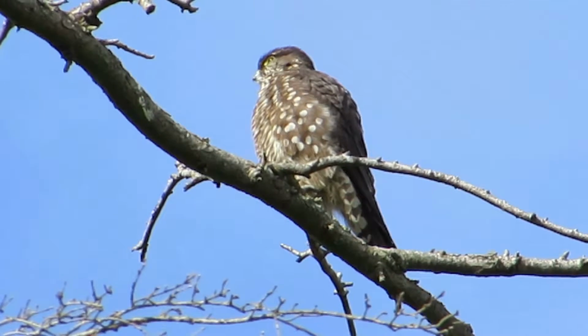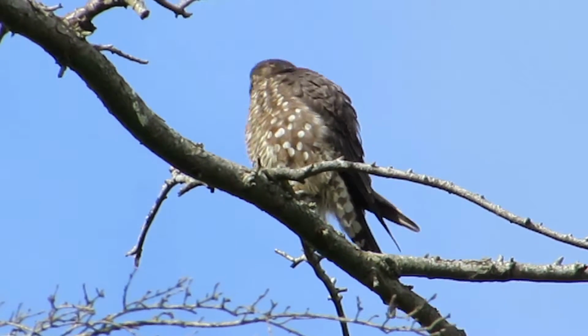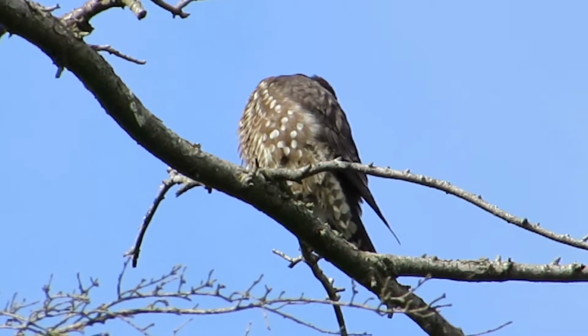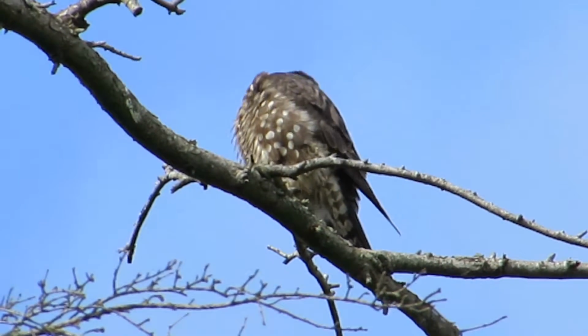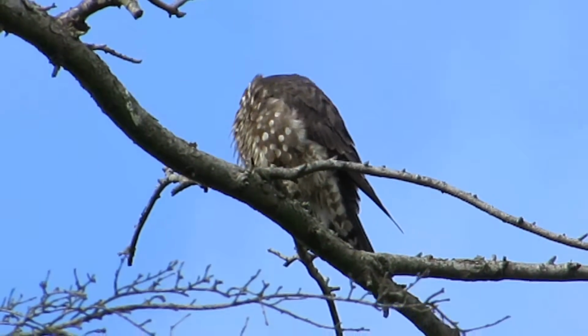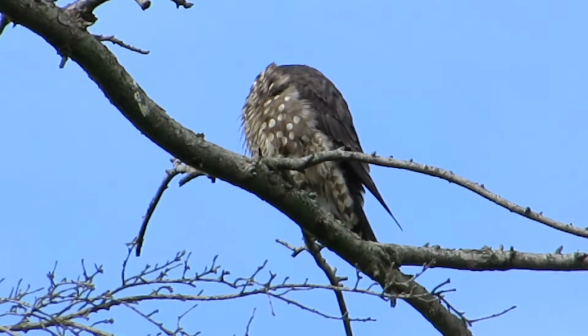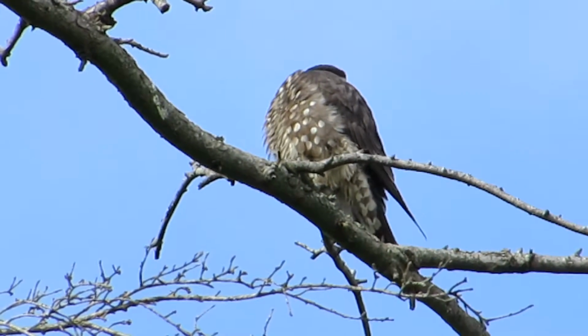This merlin here is taking the opportunity to get all squared away. Look at that eye. I love their markings. They're good looking birds. We got a little bit of clouds coming over, but still pretty good. Our lighting is really good.